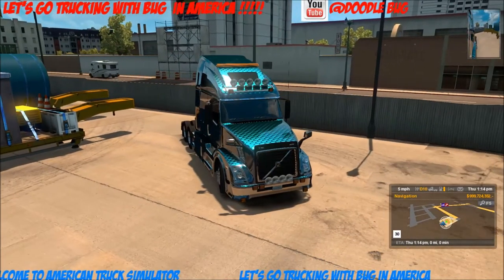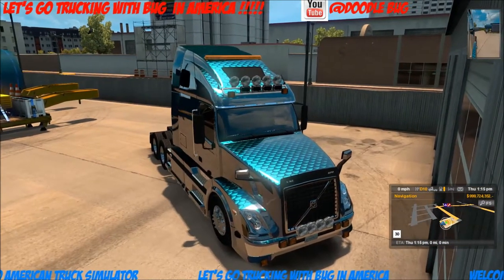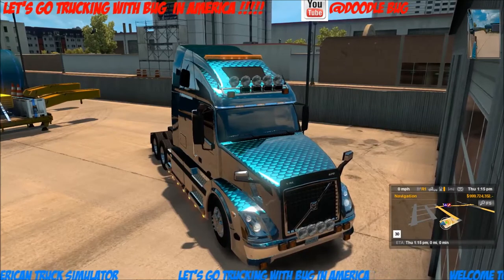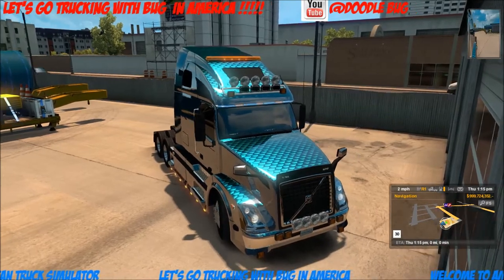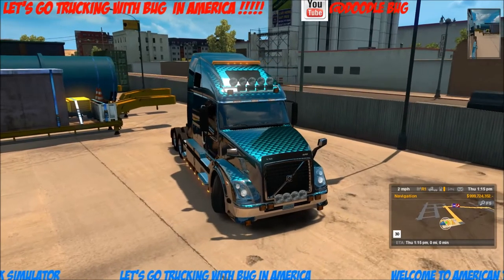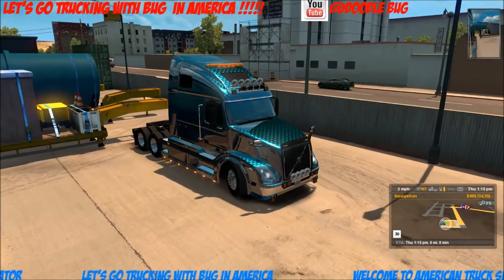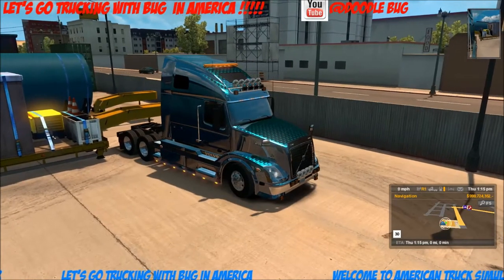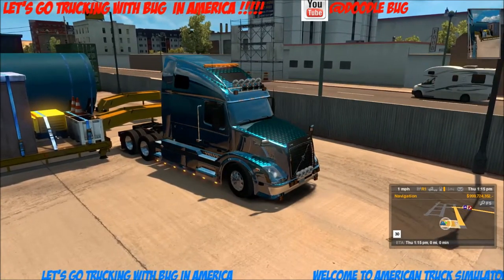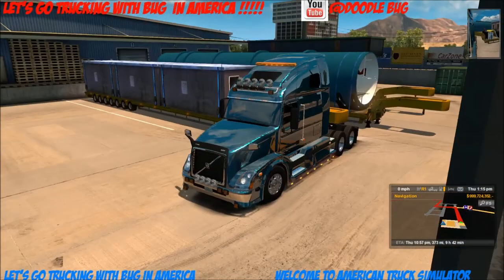So it doesn't help, because obviously my truck is quite big. So yeah, I don't think it helps too much. But we should be able to do it. Should be able to pick it up, no problem at all. Keep going. It's got to be there soon. Yeah, there is. Right. Now I've got to try and get out.